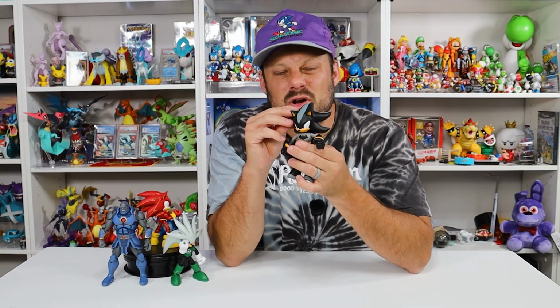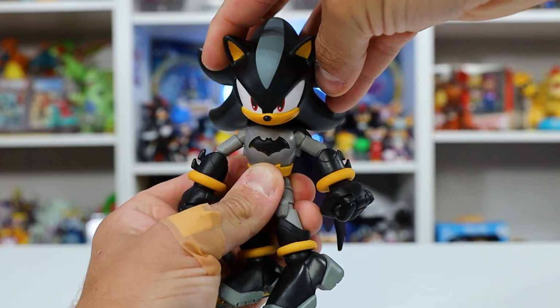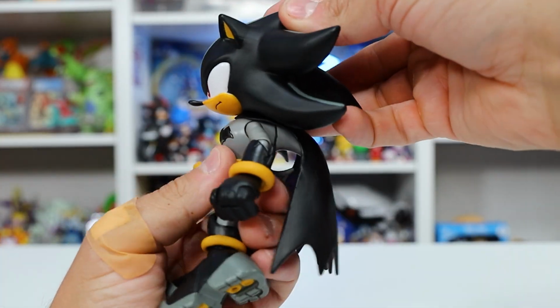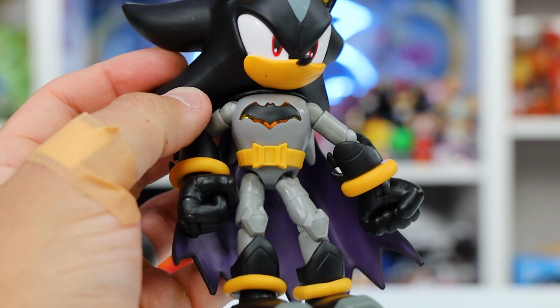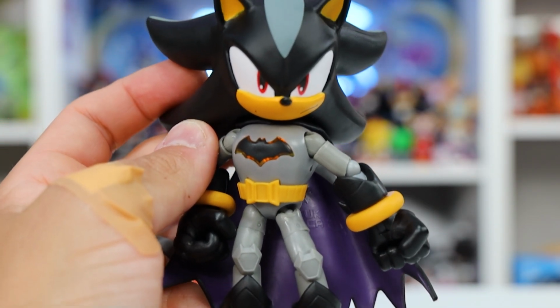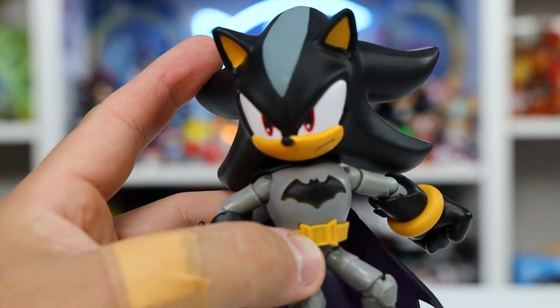The only area where there's some limitation is going to be here at the head. We don't have that movement going forwards and backwards. I think just that addition of the cape right there closes the gap to be able to move up and down. We can still rotate the head all the way around. Oh, and I did want to point out here at this lower torso area, he doesn't have a joint there either, but I would imagine the single card release would. But again, all of that is just to make up for having that light up feature right here.